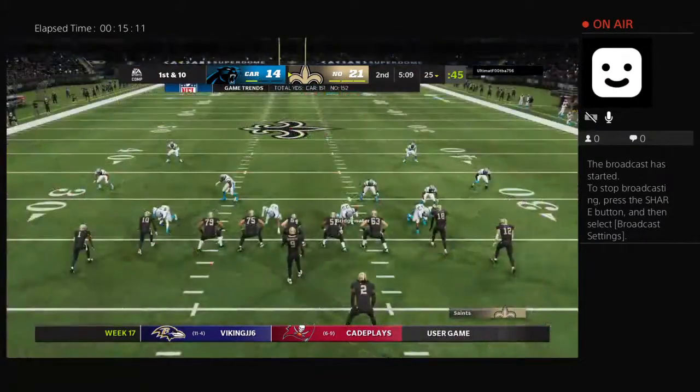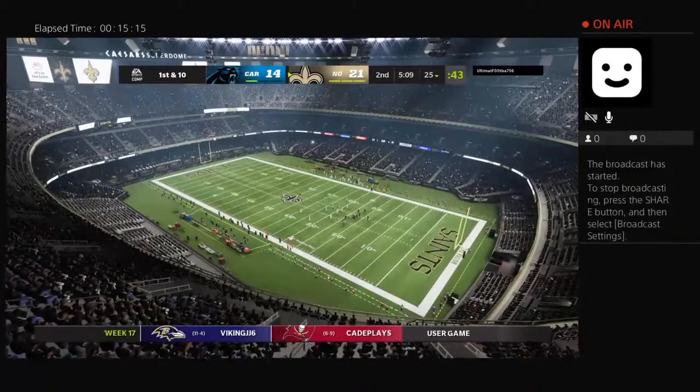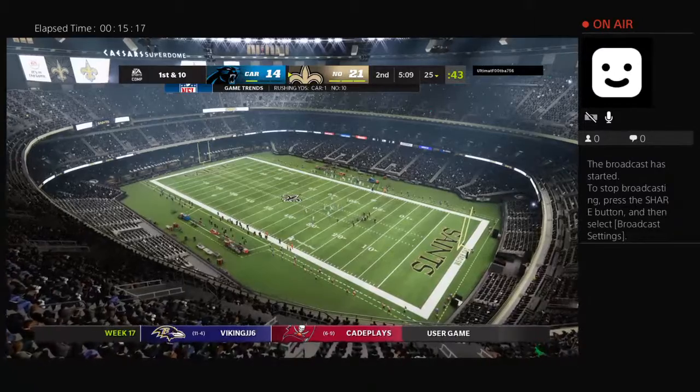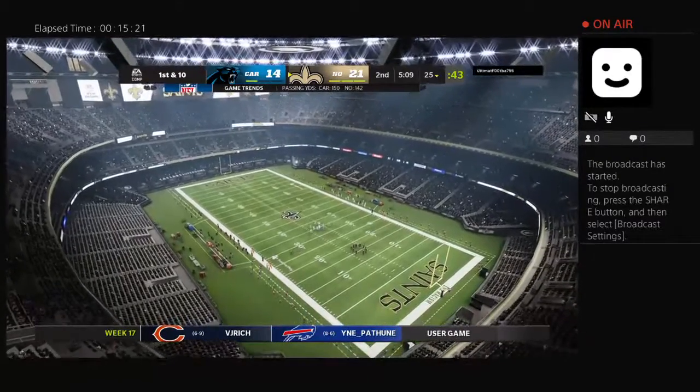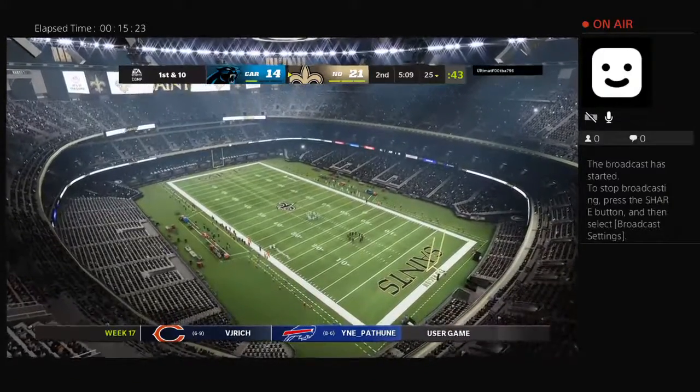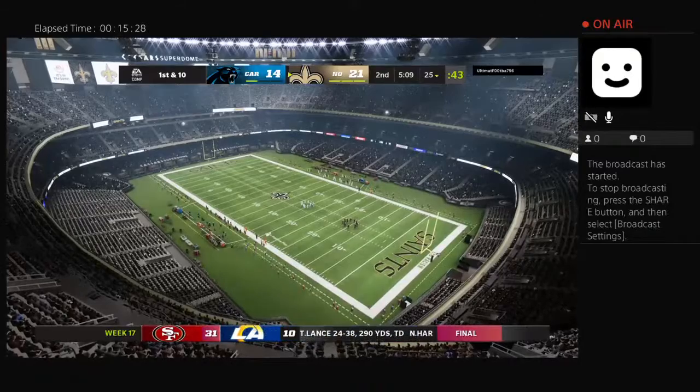The Saints offense on the field ready to get their drive started. The Panthers going to use the second of their timeouts. So as they take it over, we step aside. And, Charles, the way touchdowns have come so fast and furious for both sides in this thing, it's starting to feel a little bit more like maybe a tennis match than a football game.